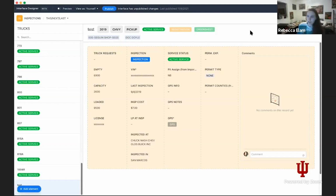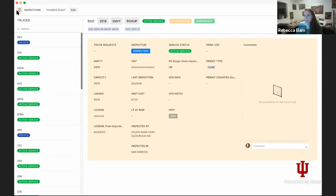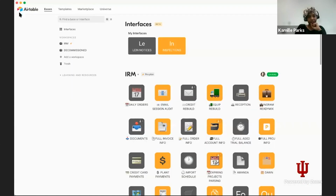So I think we're going to try this out. And really, especially if eventually I could build, from what I understand of what this is going to be, first of all, I hate that you can't just get back to the home screen. There's no Airtable button in the top left. No, I hope that's something that, right now you have to go out to base and then you click the homepage.